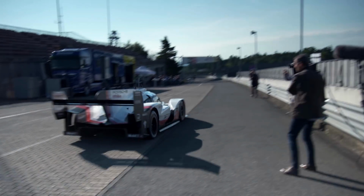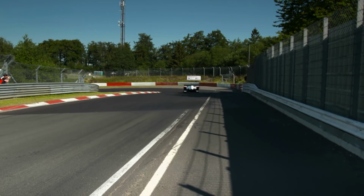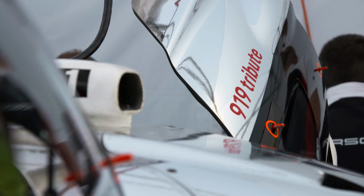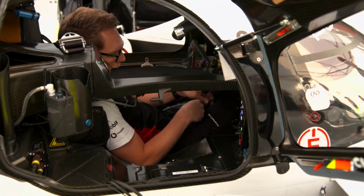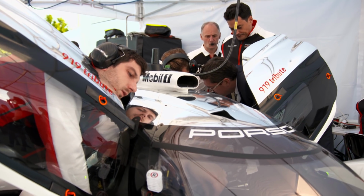The 919 Evo is obviously quite a bit different compared to the 919 Hybrid we were racing last year. The bodywork is quite a bit different, in order to create the aero numbers that we need in order to break that record. We have active aerodynamics installed now. Torque vectoring is installed in the car. There's no limitation in terms of fuel flow for the engine, no limitation in terms of torque or power for the electric motor. Hopefully it's enough to beat the record.